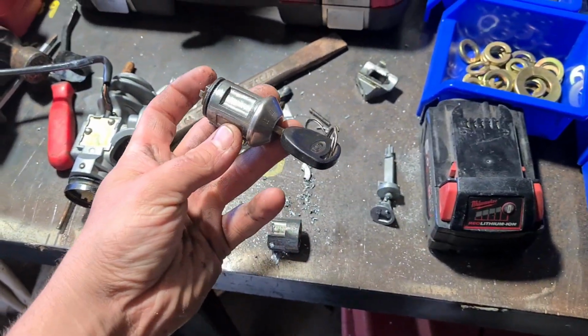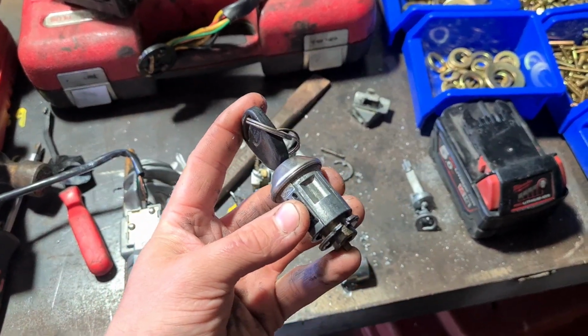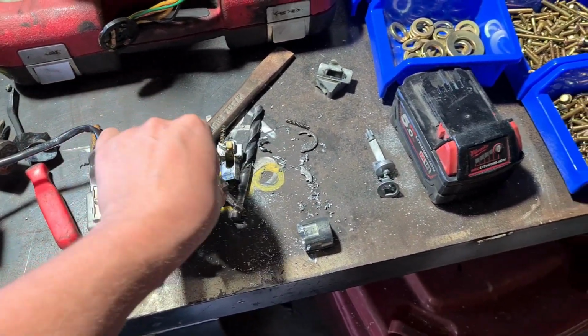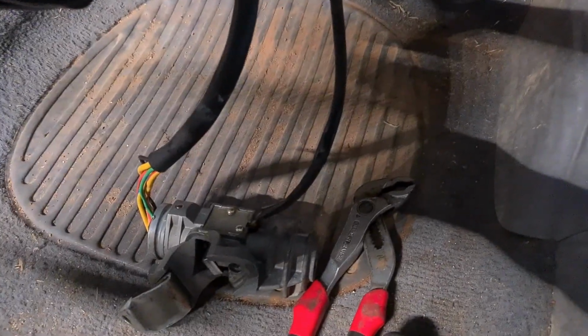So I've taken the new key out. I've ordered a new set, so I've got a pair of door locks, a boot lock, and an ignition barrel lock like this, all coming. And it also comes with four new keys. So I bought a new ignition barrel lock combo thingy, which is this guy here. So I've just plugged that in. And that gets me an ignition barrel I can turn.